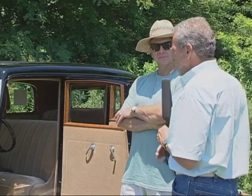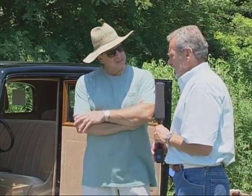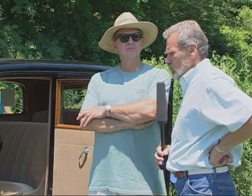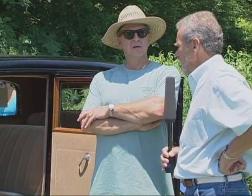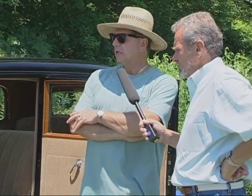This is Ed, the owner of this 1932 Plymouth, and unusual car, very nice shape. Tell us about it, Ed. This is a PB model 32. It's one of less than 50 left in the world. What's unusual about the car is its color combination.